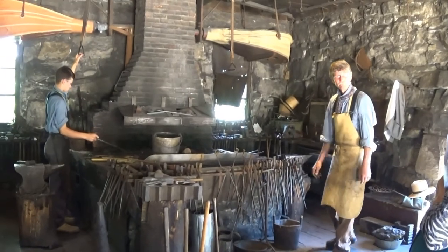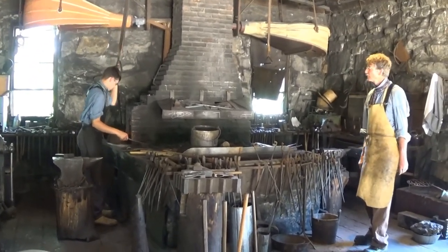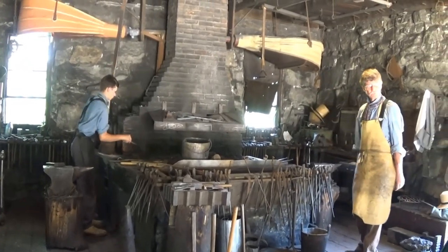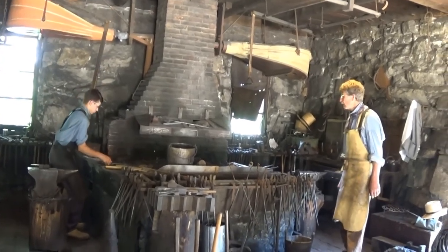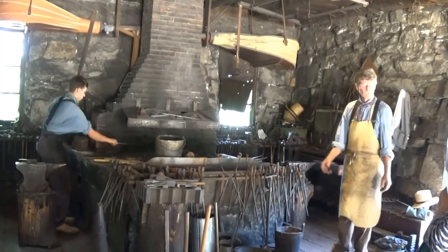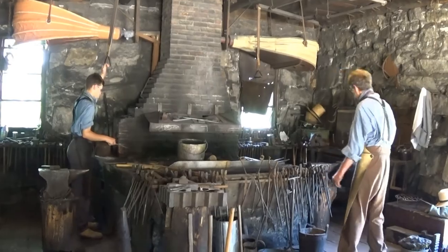Do they have someone special to pull the bellows, or is it always one foot like the bellows that you're doing now? Unless you have an apprentice, or maybe your son or child would come in and do it, just because they've got to learn to do things.